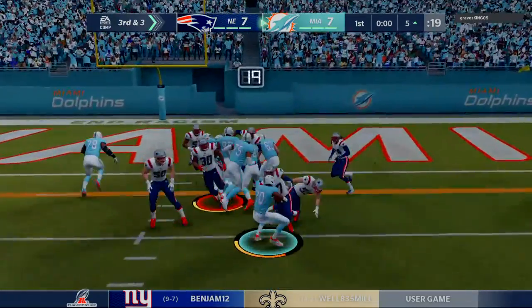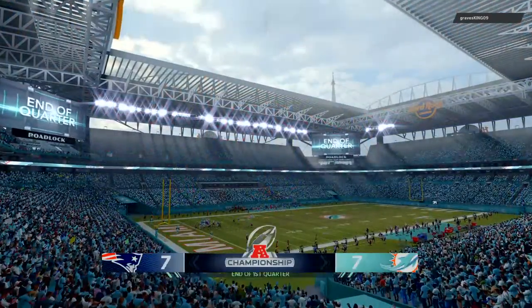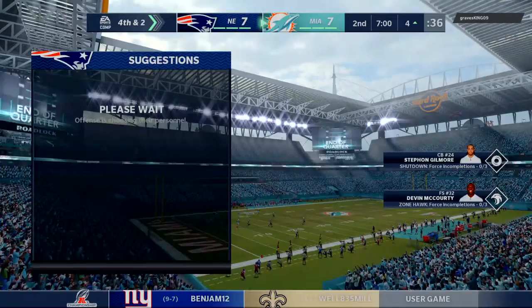They'll try to pick this up on the ground with Breida. And he won't be close to a first down as he runs into a wall right around the line of scrimmage. These two teams all tied after 1.